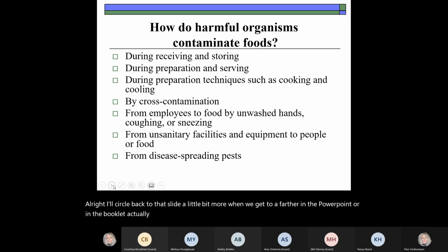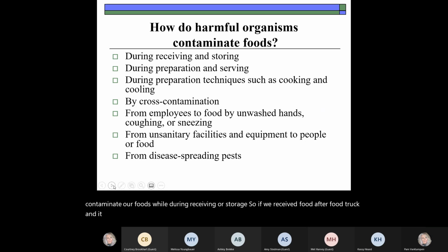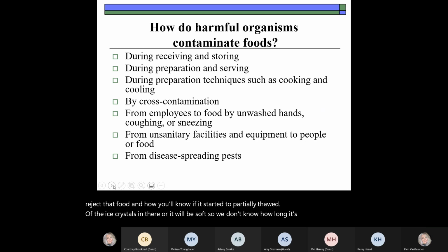Okay, now we're on page 9. So how do harmful organisms contaminate our foods? Well, during receiving or storage. So if we received a food off the food truck and it started to partially thaw, for example, that's a big red flag. We should reject that food. And how you'll know if it started to partially thaw, there'll be ice crystals in there, or it will be soft. So we don't know how long it's been defrosting. So again, bacteria are growing there.